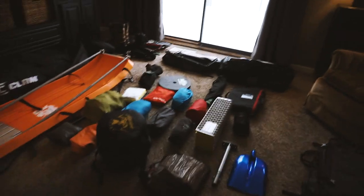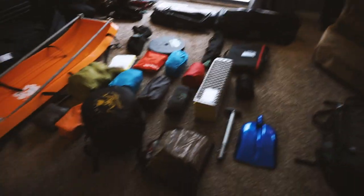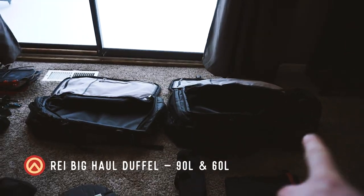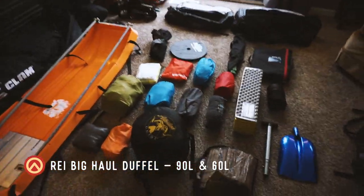All right, I'm gonna do a super quick flyby of everything I'm bringing on the February 2019 winter camping trip. Before I pack everything, I'm just gonna fly by as quick as I can to list everything. So, got it broken into sections here. This big floor section right here is going into the main duffel bags, which are these two. It's a 90-60. So more than enough space probably for all this stuff.